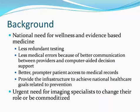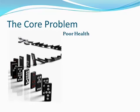A little bit of background, why is the federal government so interested in meaningful use? We recognize as a nation that there is a need for wellness and there's a need for evidence-based medicine. We understand that if systems can actually communicate with each other and eligible professionals can, we can have less redundant testing, less medical errors, better, prompter patient access to medical records. And in addition to that, for physicians in the radiology, anesthesia, and pathology space, there is really an urgent need to connect to the patient or risk commoditization.